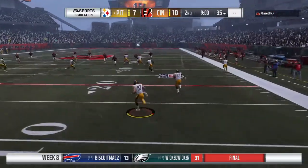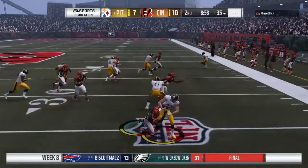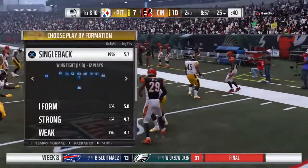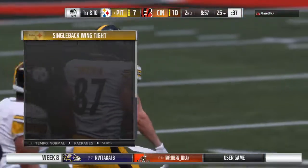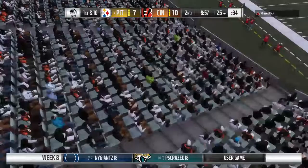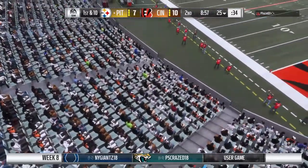Yeah, the field tends to shrink a little bit the closer you get to the goal line, doesn't it? It sounds a little counterintuitive. But you run out of space to run the deep routes, so they can just sit on the shorter stuff if you're going to throw it. If you want to run it, there's just not as much space. They end up having to take 3 there.